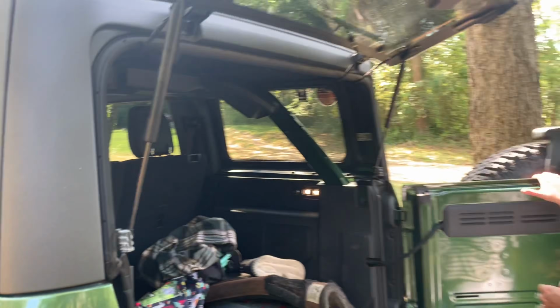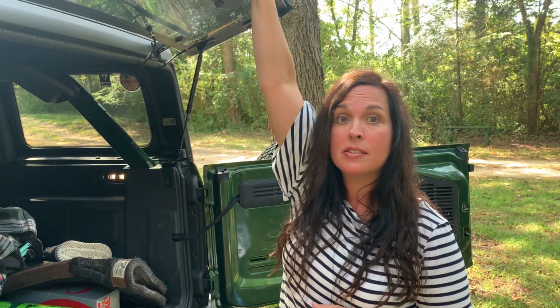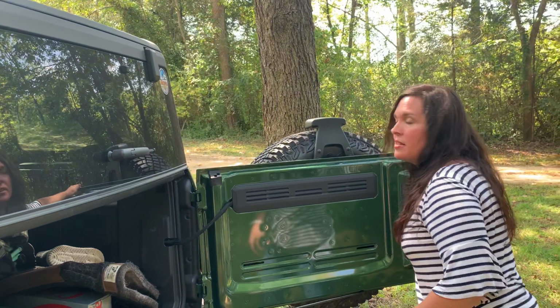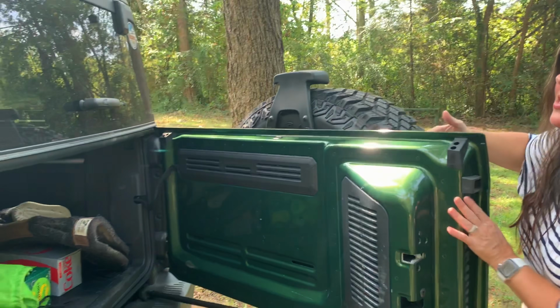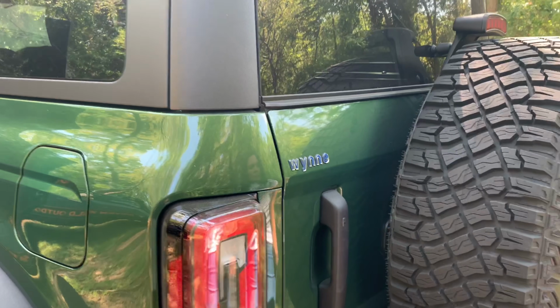I do like that you can open or leave this open, I guess, if you really wanted to, this top glass. It's not all one piece. The swing gate is separate. However, you have to open the swing gate first before you can access this. Hence, you have to close this first prior to closing the gate, if in fact you want to close that. The gate is a little heavy. It's beefy, but it works.